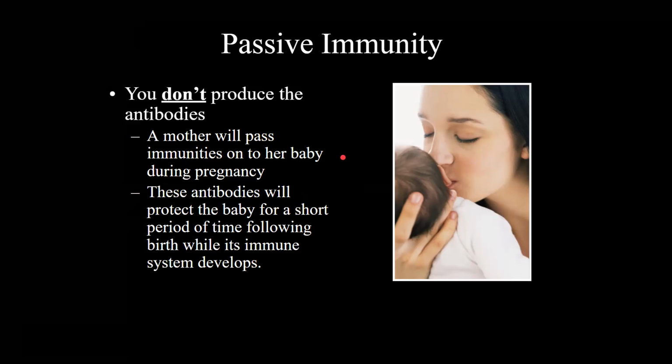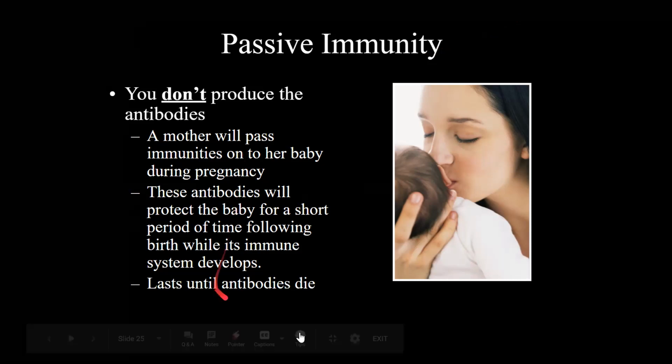So babies, even though they're brand new to the world and hopefully haven't been infected with any diseases yet, still have immunity against some antigens, against some diseases, because they already have antibodies that they inherited from their mother. So passive immunity doesn't last for your whole lifetime. It lasts until the antibodies that you inherited from your mother die.